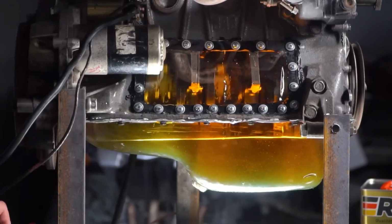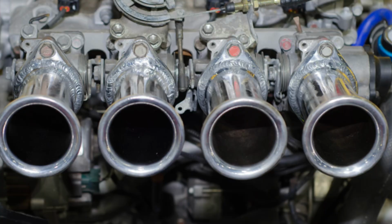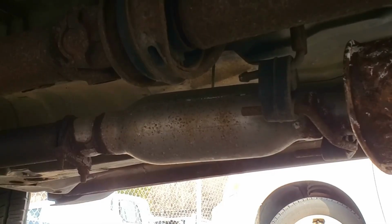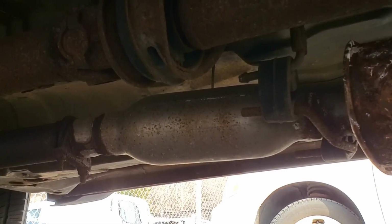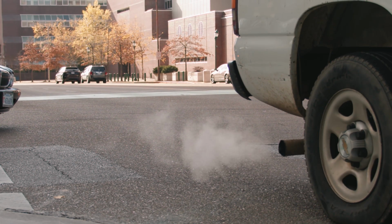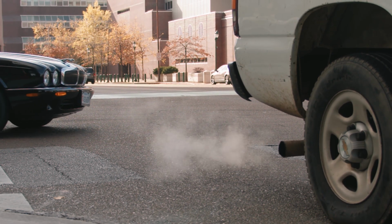But wait, it gets worse. The excessive pressure from the overfill doesn't just stay polite and keep to itself. It pushes oil past seals, into the intake system, into the exhaust, even into the catalytic converter, where it can clog, damage, or destroy one of the most expensive parts on your vehicle. Oh, and that breather hose. It turns into a geyser.